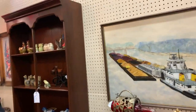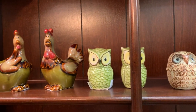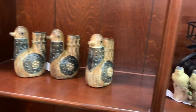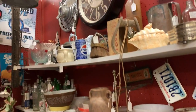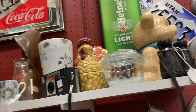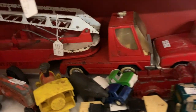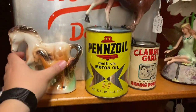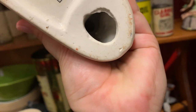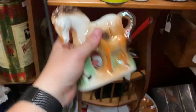Film them where they are. Is that cute? Little owl. I don't have any film in this phone, but I'll record them. Those are really cute. This is a cute booth. Lots of really cute Pyrex. Glassware. These cute little metal cars. Well, and I'll go back. I forgot my tripod. Oh, those horses are cute. Made in Brazil. $7.